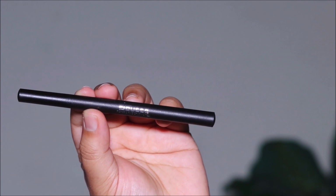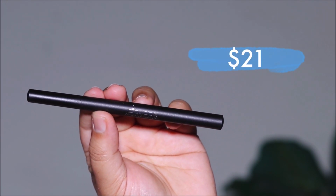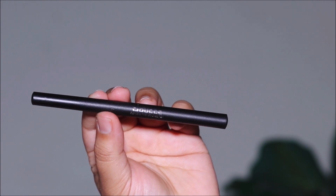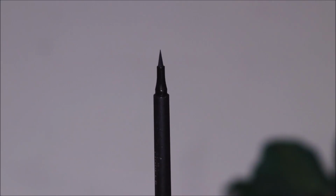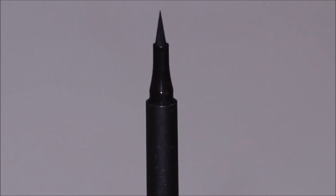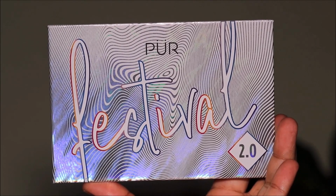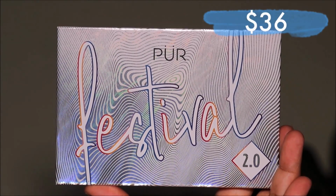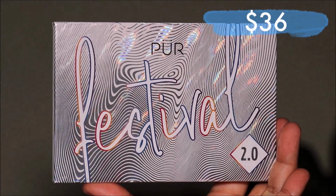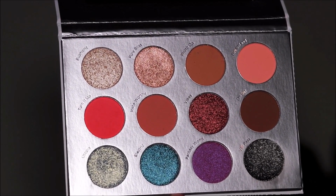We also have an eyeliner. This is the Fierce and Fine Graphic Pen by Duce Cosmetics, which retails for $21. This is smudge-proof, waterproof, and has a felt tip, which I absolutely love. It looks really fine on top, so it's nice to get those precise lines. And they also included the Pure Cosmetics Festival 2 palette. I love Pure Cosmetics. Their formulas are super nice and the eyeshadows are very pigmented, and this one retails for $36.